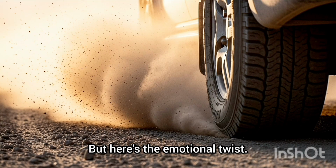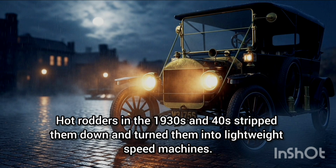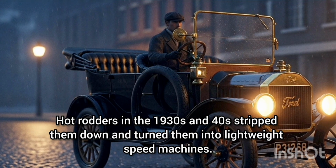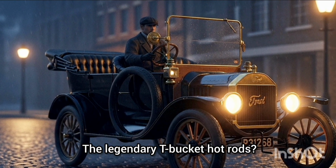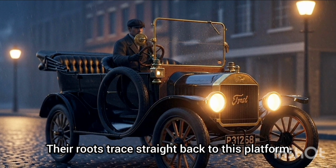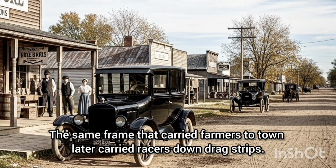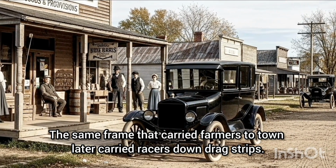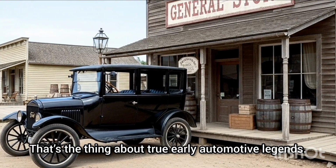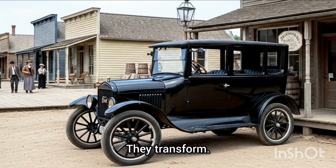But here's the emotional twist. It never truly disappeared. Hot rodders in the 1930s and 40s stripped them down and turned them into lightweight speed machines. The legendary T-bucket hot rods? Their roots trace straight back to this platform. The same frame that carried farmers to town later carried racers down drag strips. That's the thing about true early automotive legends. They don't fade. They transform.